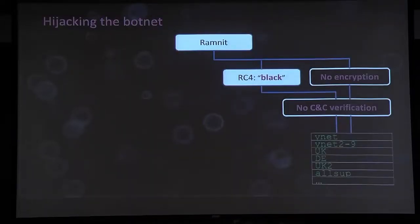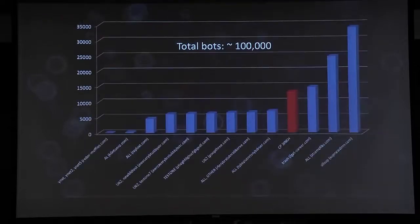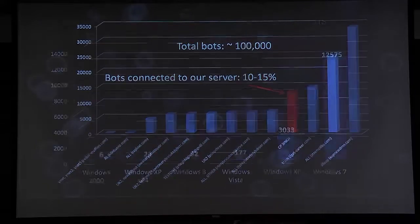Let's return to this picture. Part of the botnet doesn't require CNC server verification, so we don't need to have a signature and acquire a specific address. We just need to register domain names. We managed to register a very small part of domains for the bots that don't require server verification because all other domains are already taken. We can control only about 10% of the botnet, but this allowed us to gather some statistics.